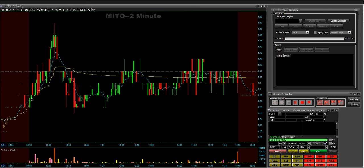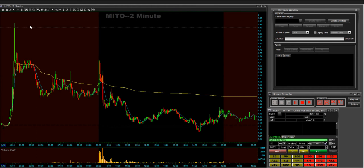Continuation fade from last time, because if something fades twice, it's probably going to fade all the way because investors want out. So, we had a near $2 pre-market high risk. I was hoping for pops. It came down to open.